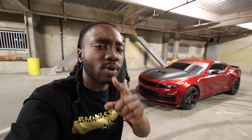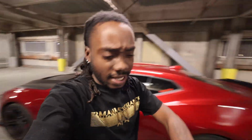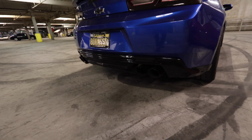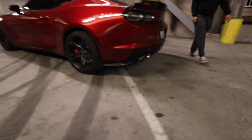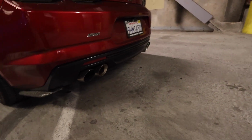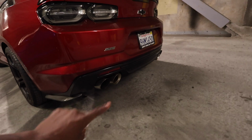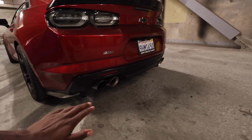But let's move over to what I got going on the Z. I already let y'all know about the Corsa Extremes. Let me slide to the back so y'all can see them. Y'all can see the tips. I do have the black tips. My boy has the chrome tips. That's another difference with our Corsas. As y'all can see, the black tips look a little bit different. This is what the chrome tips look like, and they're super, super chrome. They almost look like the stock tips, which does give a cool effect to the cops. Like they might think this is the stock exhaust if they don't know.